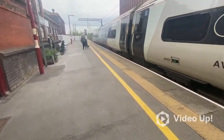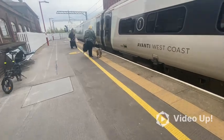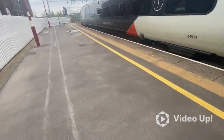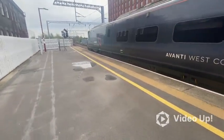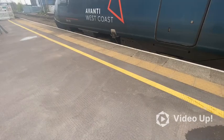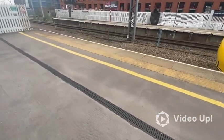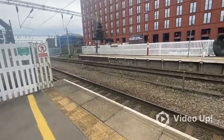Anyway, firstly, we're awaiting the 1404 cross-country service to Bournemouth via Birmingham New Street. Now that will take me to Wolverhampton. Well, I was literally here on Monday and saw 39121 Opportunity. If you haven't seen that video yet, please go and check that out. And arriving in now is the 1349 cross-country service to Manchester Piccadilly.